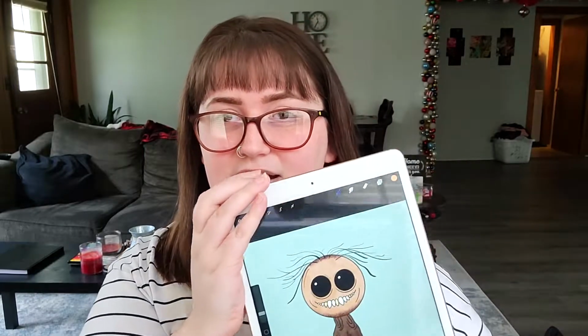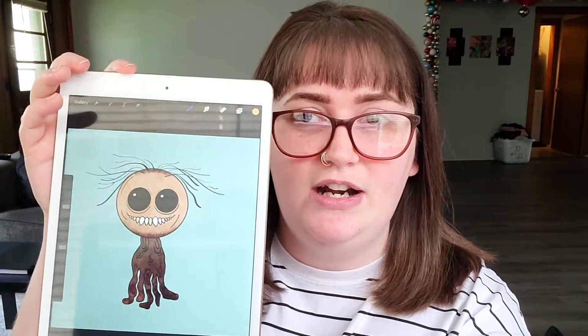I found what I could of this character, and I decided to just recreate it. I traced the majority of it, because, like I said, I was very pleased with the final product of this character. I didn't want to change it. I just wanted to tweak some things, but I ended up completely retracing it and adding the details that I want. And so here it is.